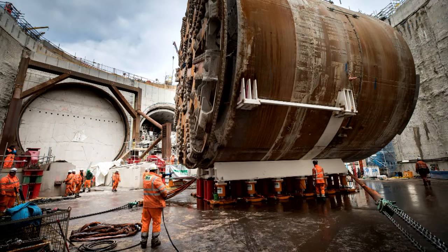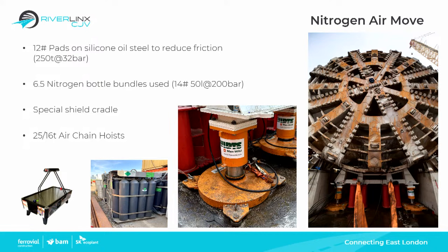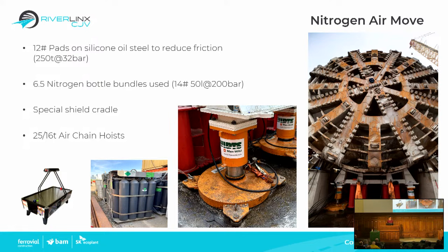There's a close-up picture of it. The machine skating round, easily pulled with 16-ton air chain hoists. So the nitrogen air jacks, use 12 of them, each capable of lifting 250 tons each. So we're about two-thirds of that. It's just like a hovercraft or an air hockey table. We use nitrogen because it's got bigger molecules and it's much more compressible than air. And it's all about reducing the footprint under the machine because of the small working space.